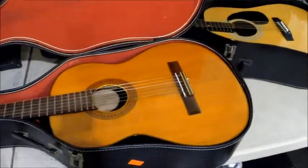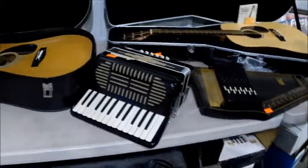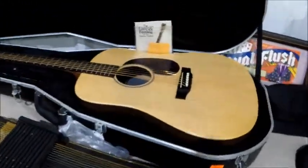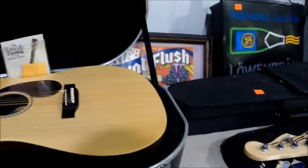Getting into some really nice instruments that we normally don't have, a couple acoustic guitars with the cases, accordions, auto harp. Here is a Martin guitar with the paperwork, the case. Looks like it has hardly ever been used.